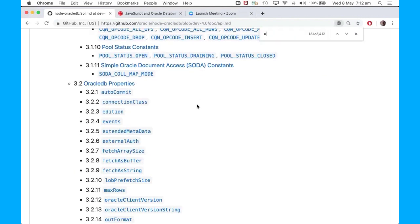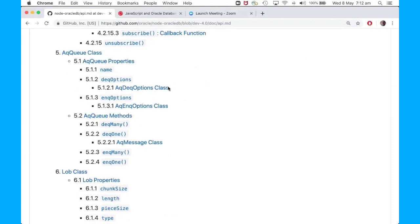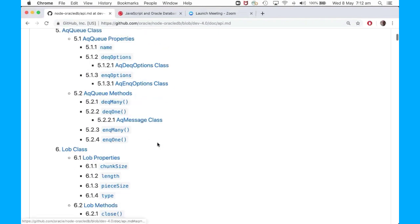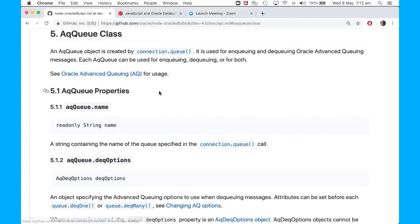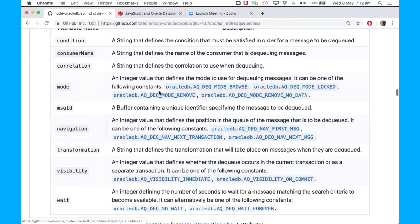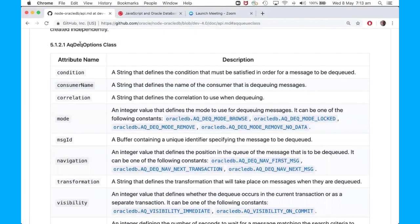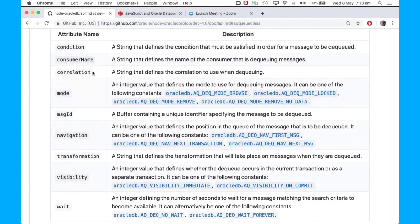And if I scroll down, we have a whole new set of classes and a few subclasses which you can't create directly, but you can set options for how to dequeue, you can set options for how to enqueue, and then when you get messages back, we have a new class which has the message structure in it. So if I just click down here, and you can obviously look at this at your leisure, you can see all sorts of options here that can be set. This is how you're dequeuing. Some of these are the constants I showed before. Fancy things that you can do inside advanced queuing.